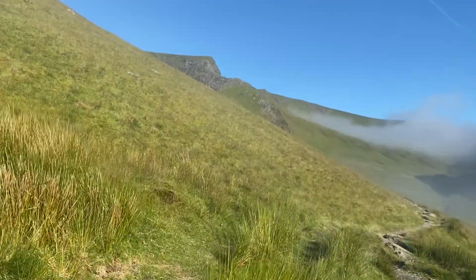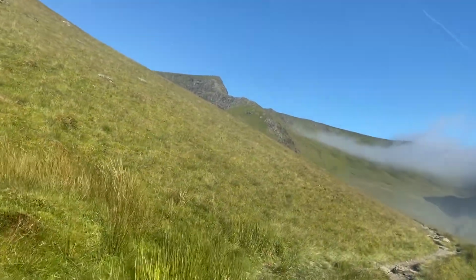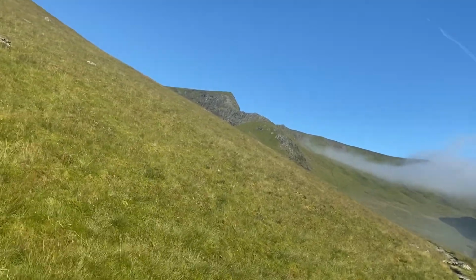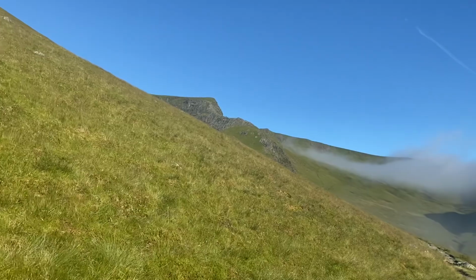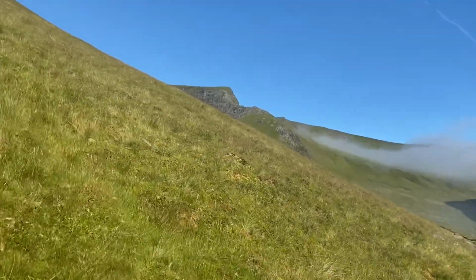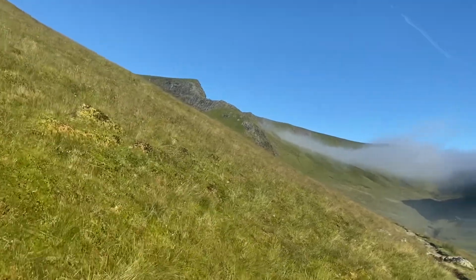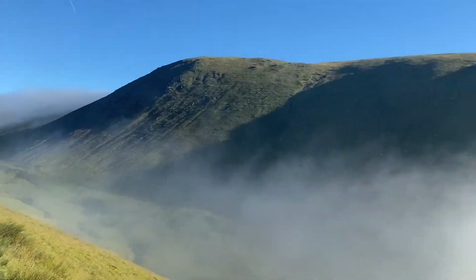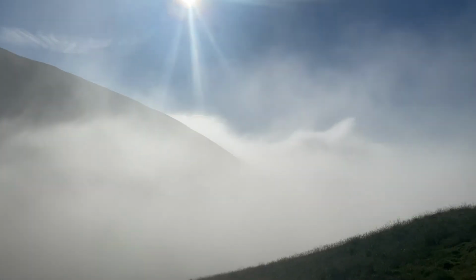So we've got our first real view of what Sharp Edge looks like. And there it is. Three or four people doing it already. So be nice to have a little bit of company on there. They'll probably be up it, well up it before I get there. But how nice does this look? I mean, look at this valley. Woo!